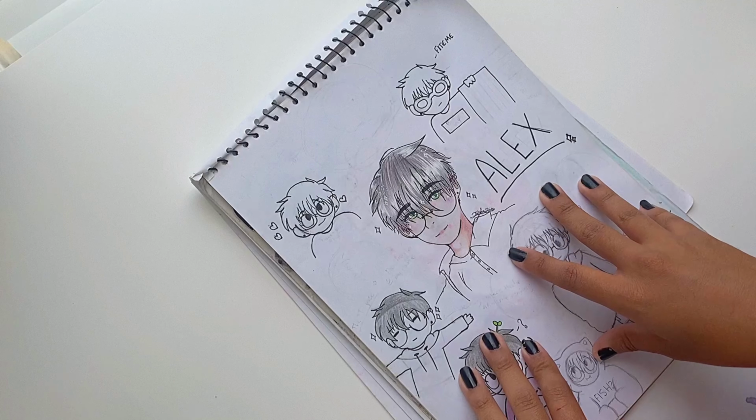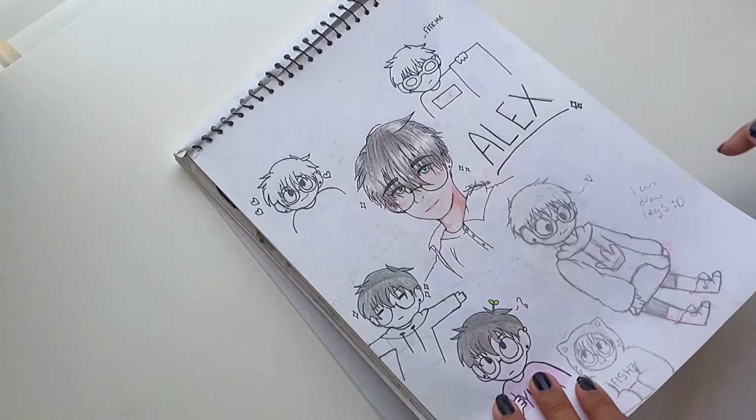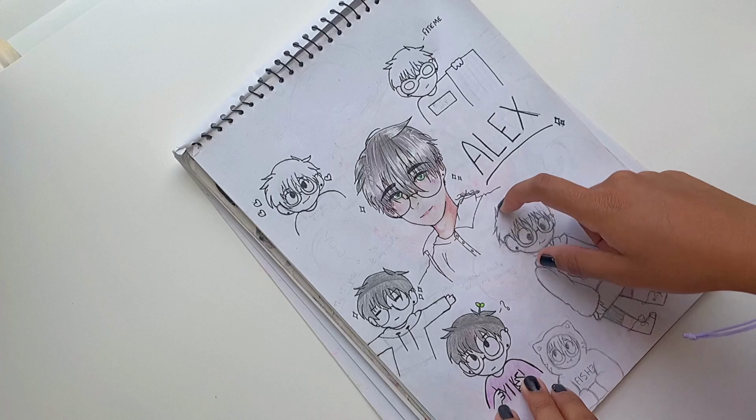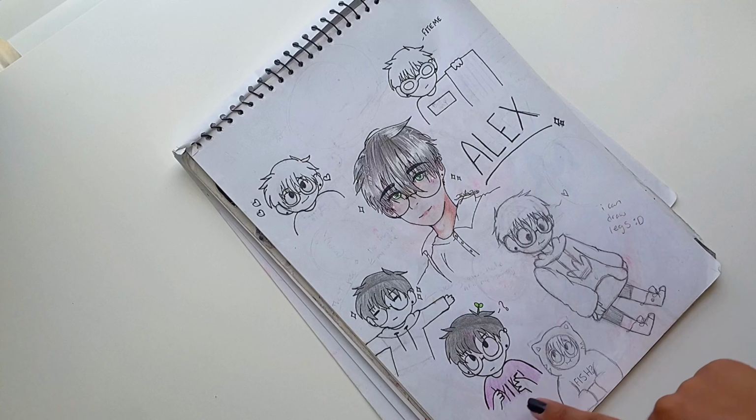This is of Alex. I improved a lot more from the first drawing that you guys saw of Alex, so that definitely helps out a lot.